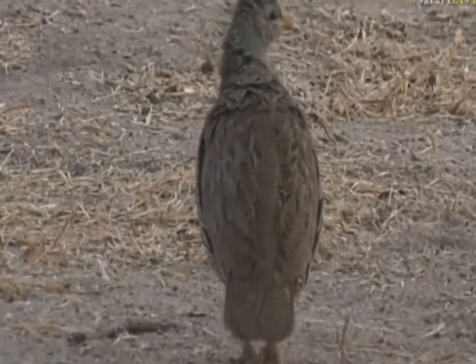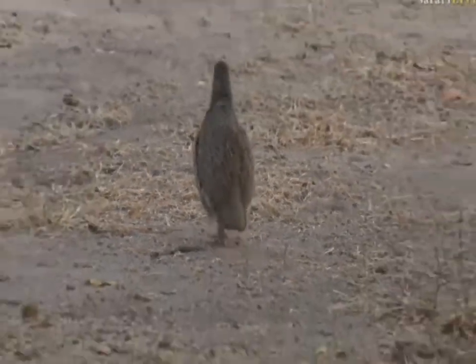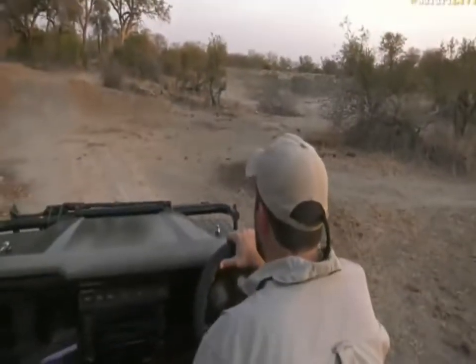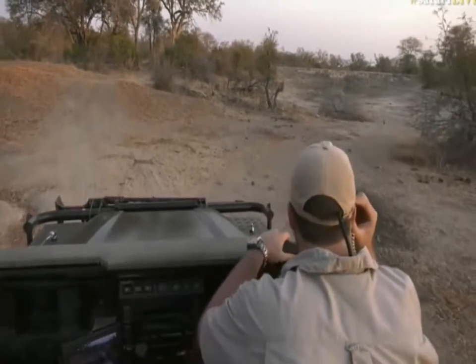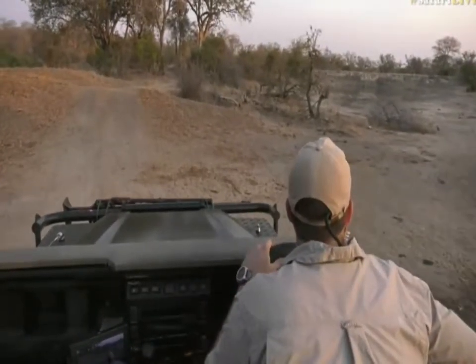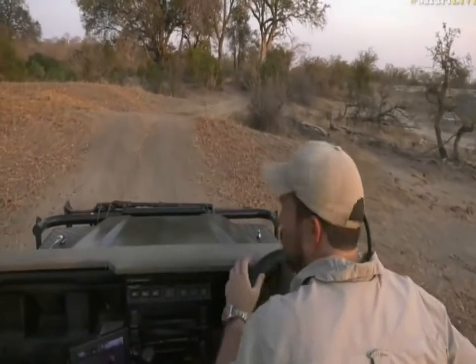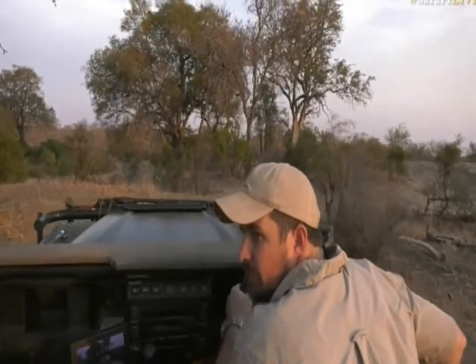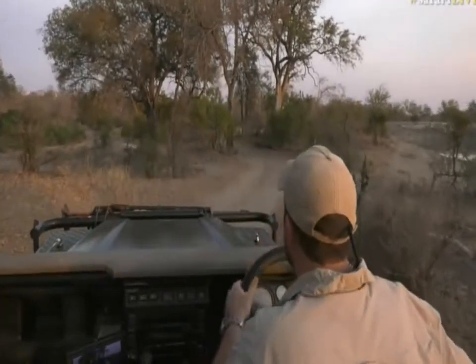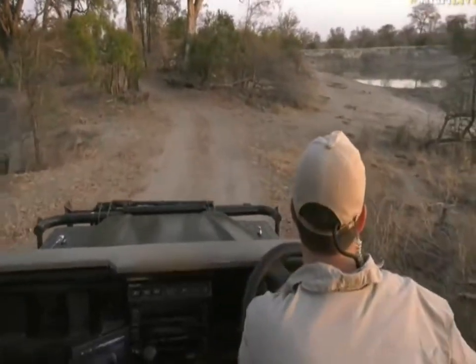Tumbo, are you drinking at Twin Dams and I just can't see you? I wonder if he hasn't come past here and caused a little ruckus. I don't see any sign. There's also no sign of any of the antelopes that were here earlier. Let's just look carefully, Seb. Maybe we get lucky here.